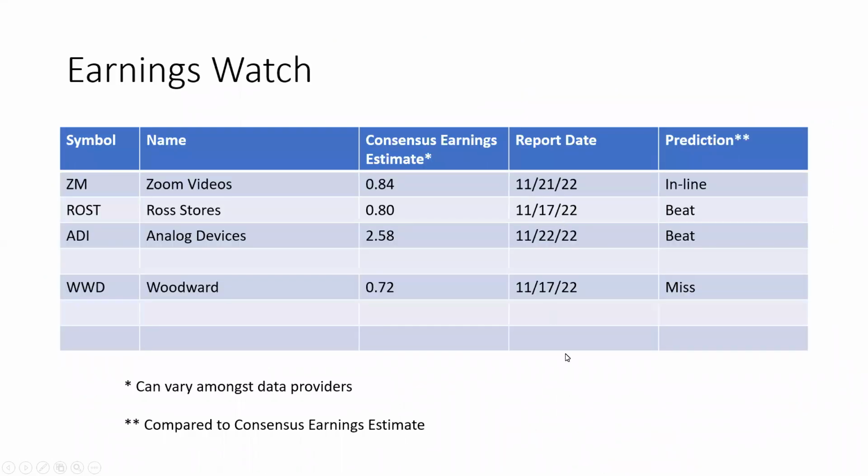Okay, on to our earnings watch. So not a lot of stocks with notable earnings to report on. There were a couple. Zoom Video is kind of in line, may beat, and then Roster and ADI both look like they may beat in terms of where we're at. And so on the positive side, these were the three, and then there's only one on the negative side, Woodward, which is predicted to miss. And so this is always worthwhile watching.